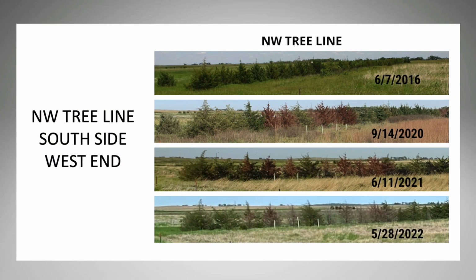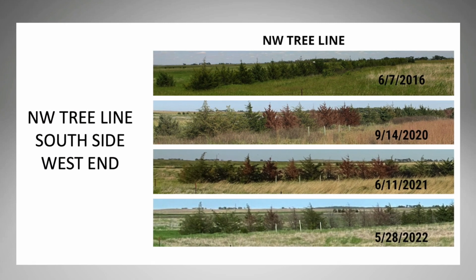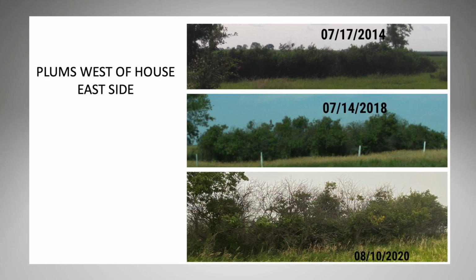What was once an incredible wildlife habitat changed dramatically in the years that followed.